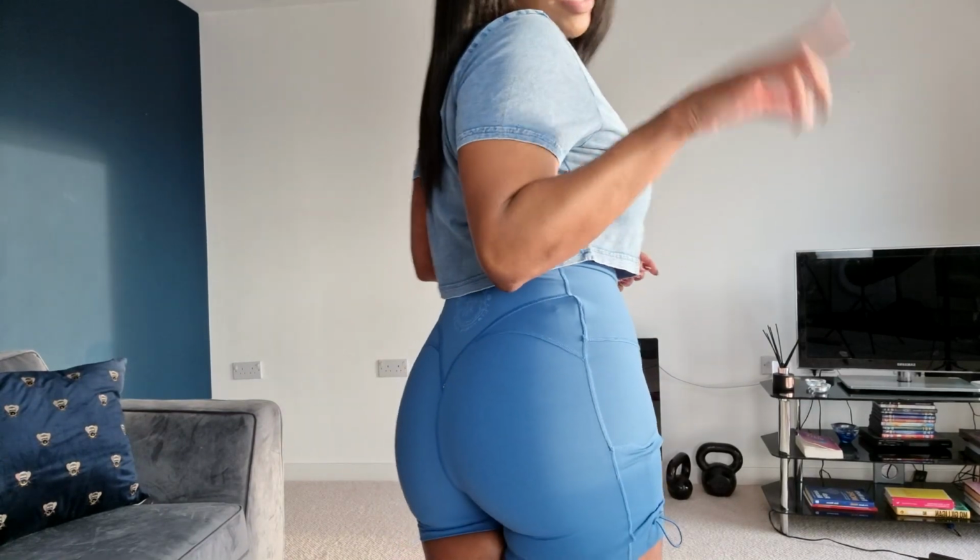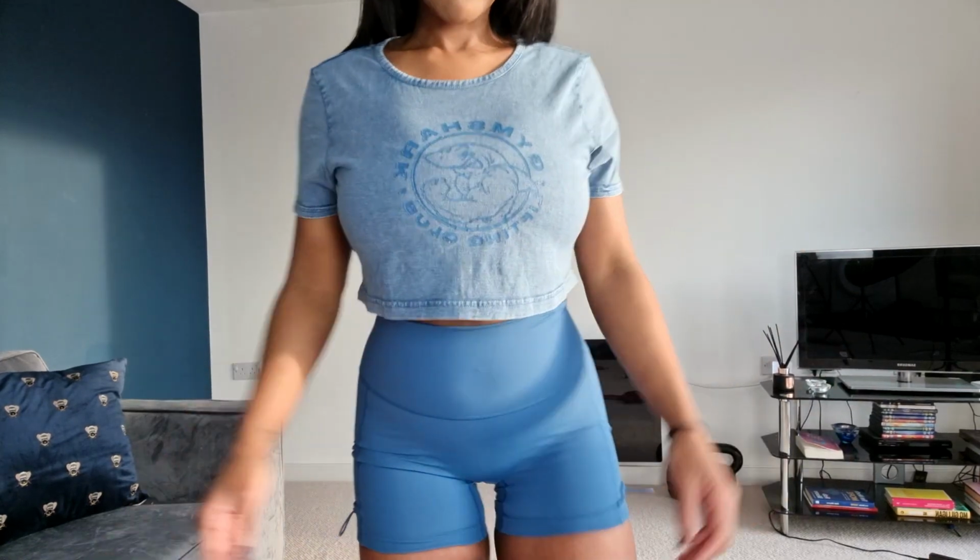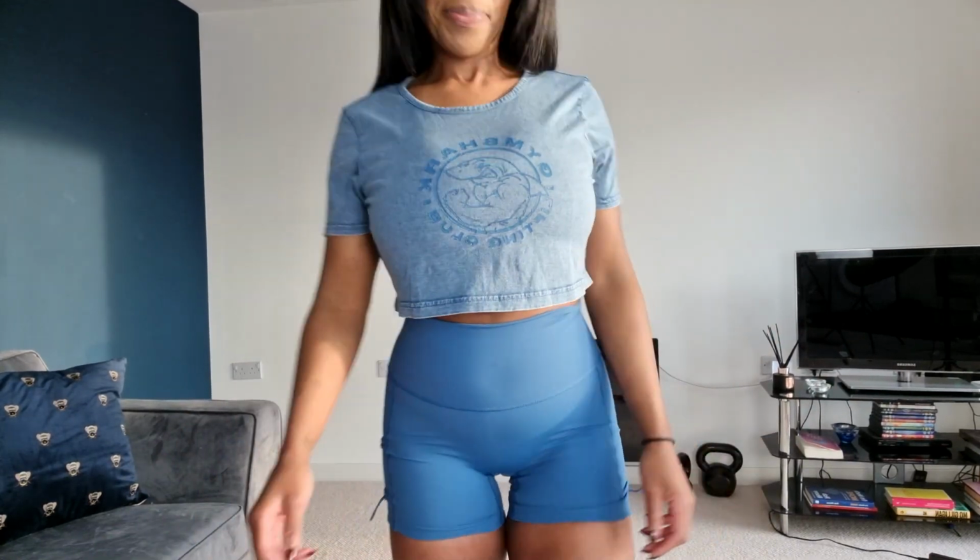But what I will say is I do prefer these to the leggings. Waistband isn't as ridiculous as the leggings. It is still quite high, but it seems to be in a nice way. Like with the leggings, it's got a compression band, but the compression band was all the way up here. Whereas on the shorts, I feel like the compression band is where it needs to be, around your lower tummy. So yeah, the shorts are really nice, and I'm actually pleasantly surprised about the top as well. I didn't think I was going to like it because it's so boxy and sort of almost got that grungy feel to it, which isn't really my aesthetic, but I actually quite like it.